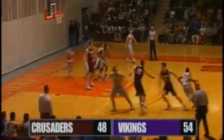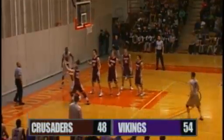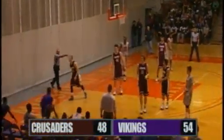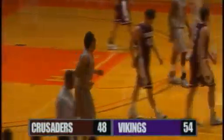Now to Andre. Scott takes it right side. He's going to go in. Flips it off the glass. No good. Tough shot. Wouldn't go. Jordan Bowling goes flying across the floor trying to save it. But again, a really off-balance shot taken by Andre Scott.